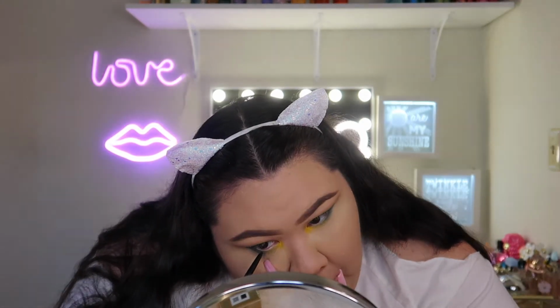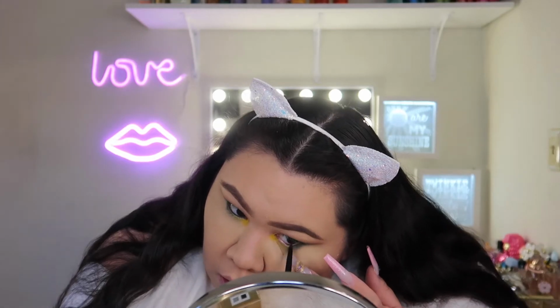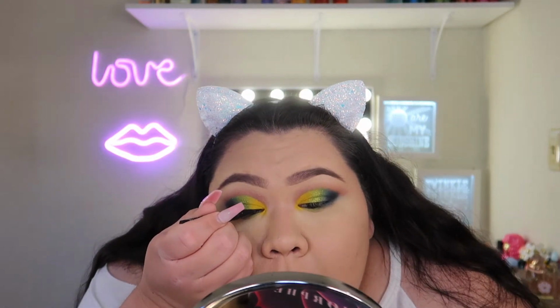I'm gonna do my bottom liner first. I'm just gonna use the Kat Von D Trooper Black Cake Pencil. Now I'm gonna do some top liner. I don't know how to do a wing, so I'm not gonna do a wing. But I'm gonna do just a thin top liner.